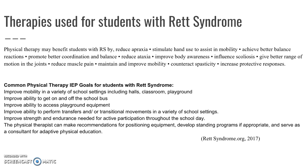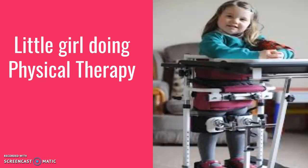So these just talk about the common physical therapy IEP goals for students with Rett syndrome. So things like improving the ability to get on and off the school bus, accessing playground equipment, etc. So this is a picture of a little girl doing physical therapy. This little girl has Rett syndrome, and this would be some sort of a walker that she uses in her home, it looks like.